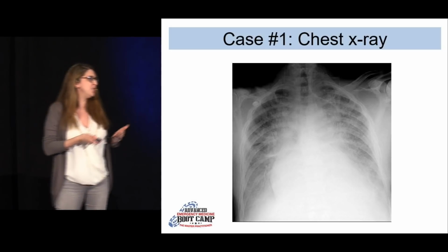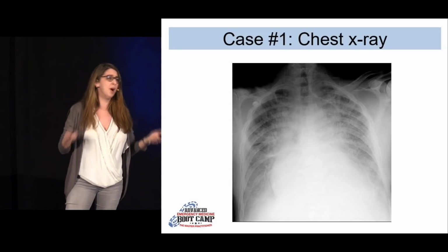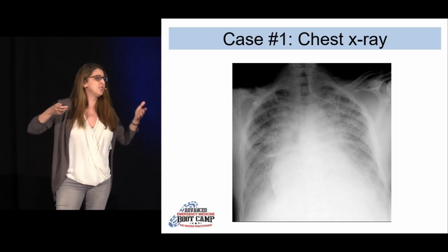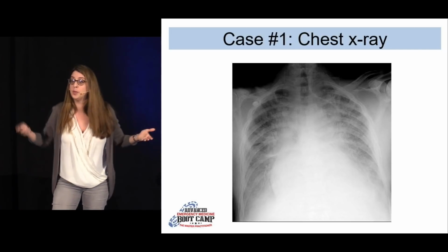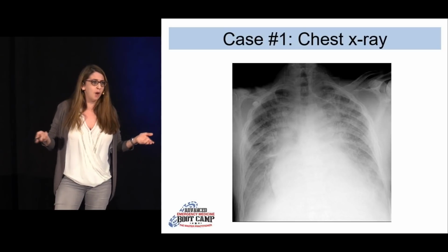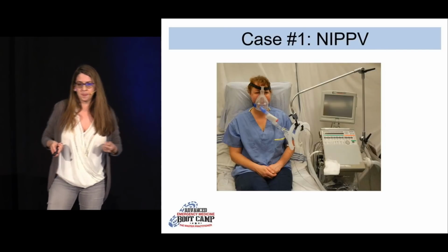But it can be helpful because you can see other things, right? You can see a pneumonia, you can see a pneumothorax. Sometimes if you see hyperinflated lungs, you could say, oh, this patient looks like they have COPD. So it can certainly help you with those other things. The radiation is pretty low, so I would certainly get it.